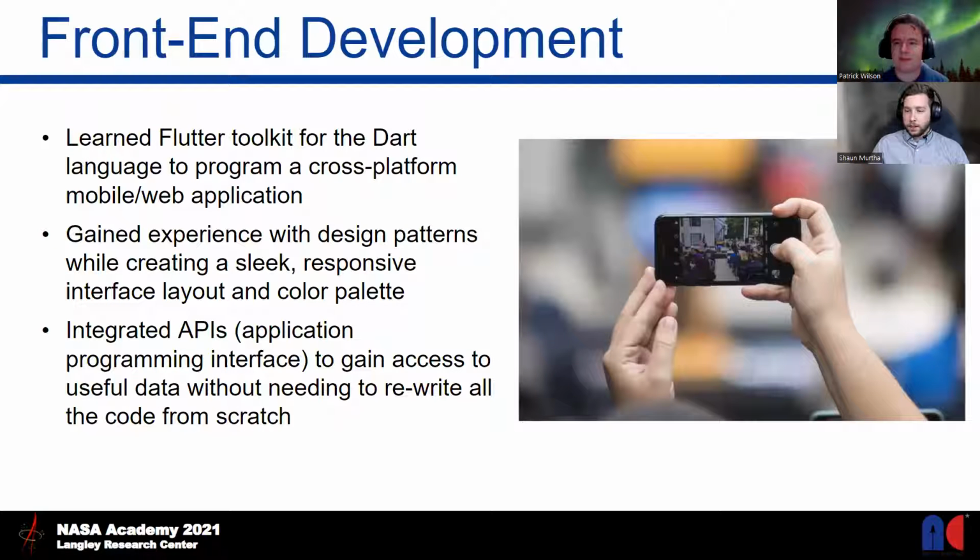And while we can't share details about the app, what we can talk about is the more technical side of our project and what we've learned both about the front end and the back end side of development. To start off, we decided the best way to get our app to as many people as possible was to use a cross-platform toolkit called Flutter, which allowed us to program for iOS and Android at the same time.